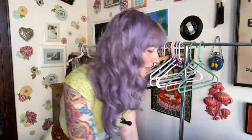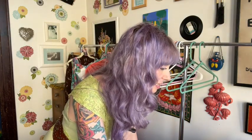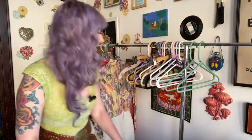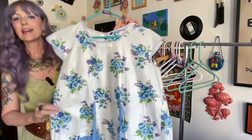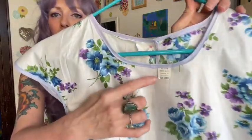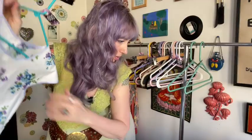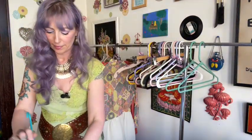Anyway, that sold for $17. I started it at 15, so it got bid up a little tiny bit. That was really nice. Next is, let me see, do this one. This little sort of apron smock kind of top. This did come from the estate sale. It's like new old stock. It's a very cute little print. This sold for $15. So that's nice.